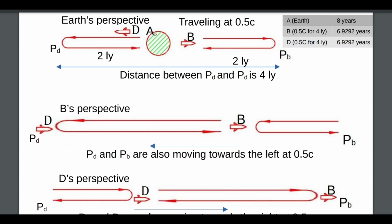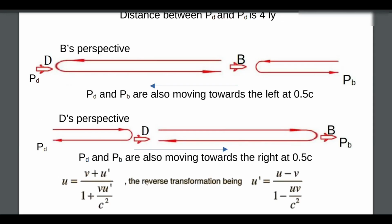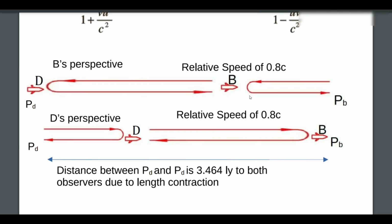Again, we are assuming that we're stationary. Well, if we look from A's perspective, A would think that B and D are both moving away at half the speed of light. So does that mean B sees D moving away at the speed of light if we add them up? Well, actually it doesn't. Because of the speeds that B and D are moving at, which is half the speed of light, you would actually have to do an Einstein velocity addition to find out what their actual relative velocities are. So B would actually see D as moving away at 0.8 c rather than at the speed of light.